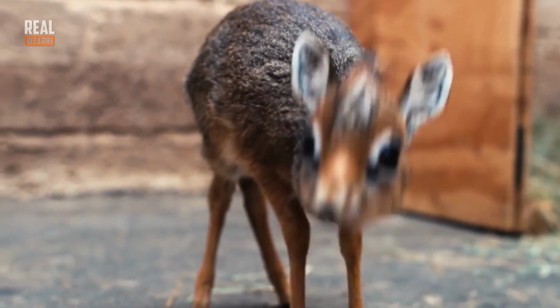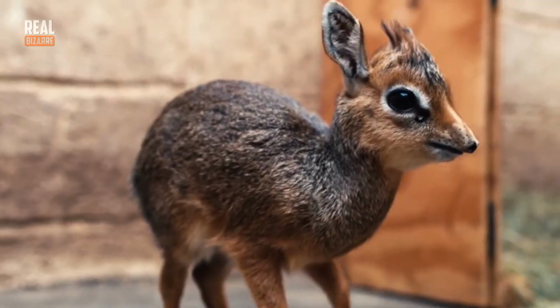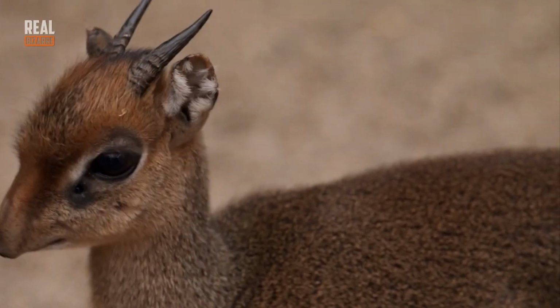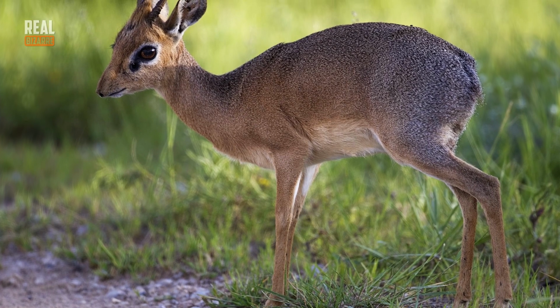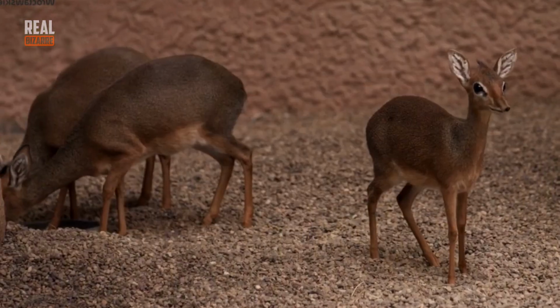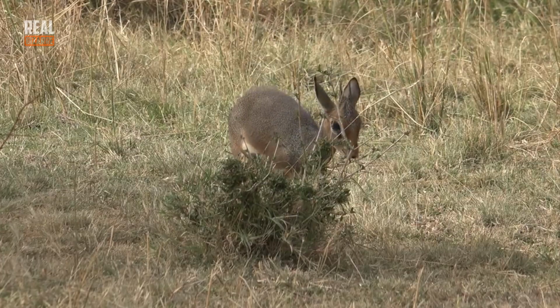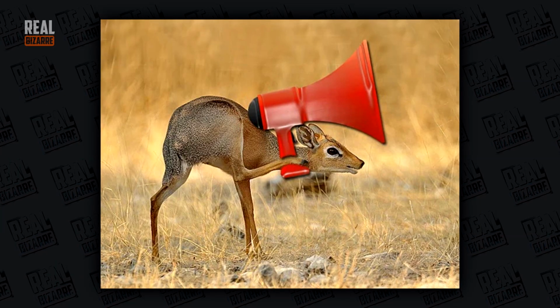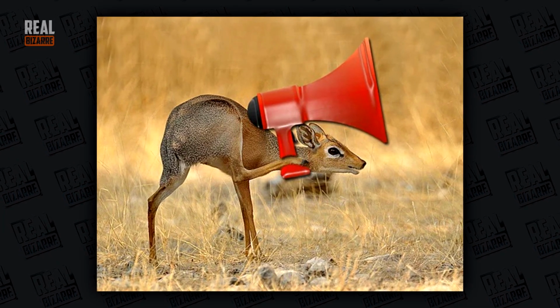They look sort of fragile, but they've got excellent camouflage and rapid legs that allow them to escape from most dangerous situations. What's also interesting is that they sometimes produce a very distinctive type of scream. As soon as it sees an enemy, it starts to scream to warn the others. They call them dik-dik exactly because of that sound.